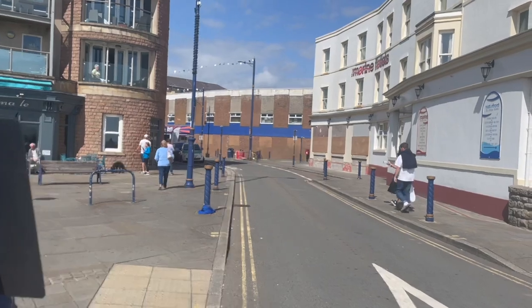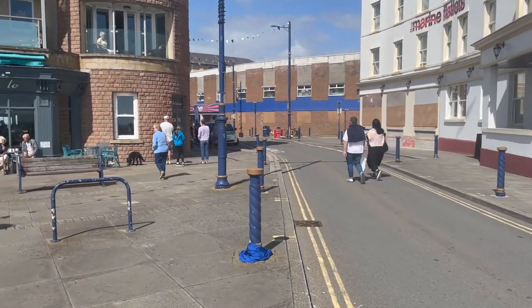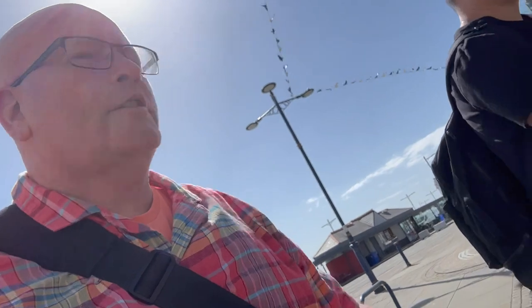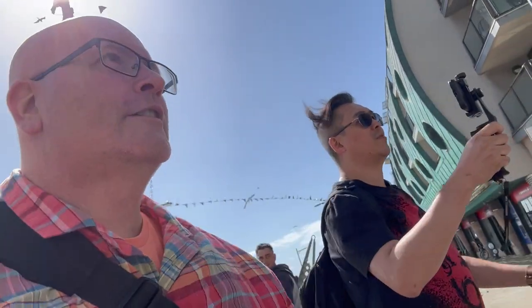Okay, so now we are approaching the main thoroughfare, and the first place we see is B&M. Yes, we're just heading off the Esplanade, and we're coming down into the town centre. And Paul, you say there are two main shopping streets here, is that right? I think they're parallel. Ah, right. So it's this one and the one right next to this block.